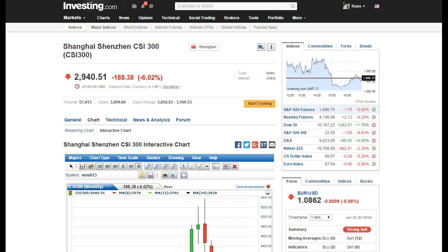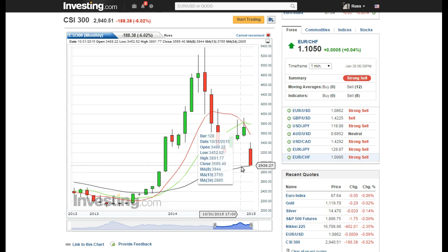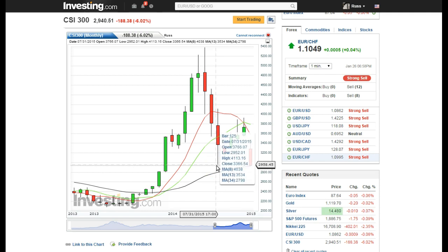China, Shanghai Exchange. Like I said earlier, watch for a bounce at 3,000. But what it did was just slam into 3,000 and went way below. It's on a tether on its previous low here. May even technically close below the previous low. But the main thing is it's slammed into our support here.